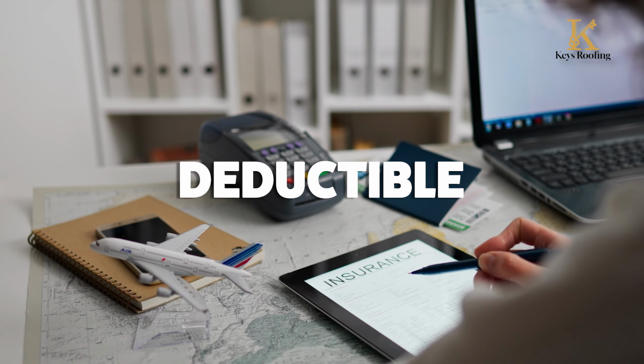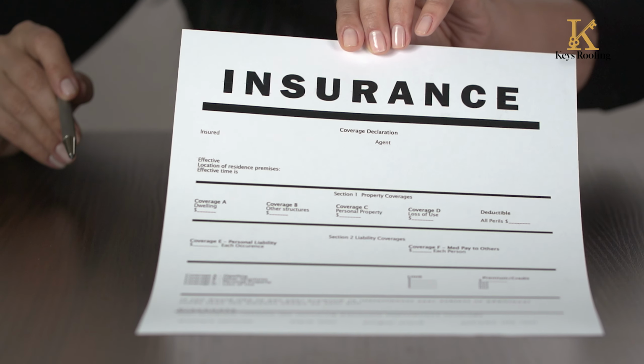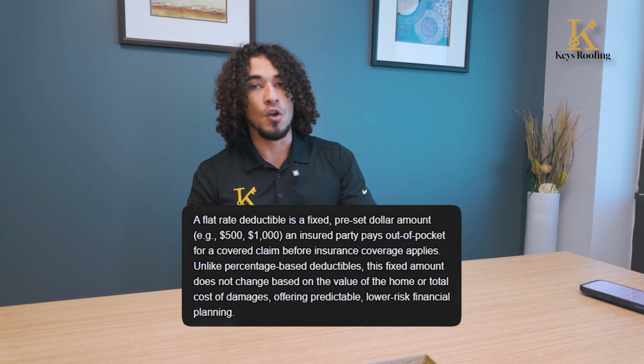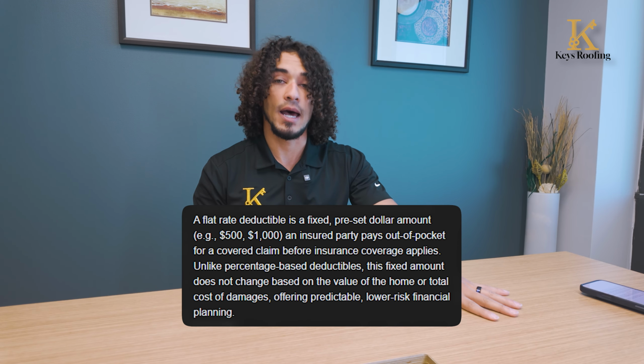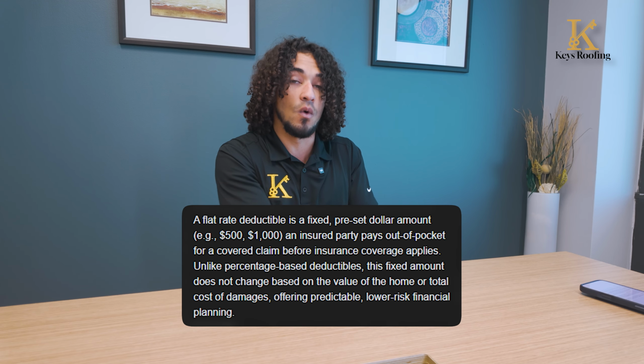So number 3 is deductible. A deductible is your contractual agreement with your insurance company that you pay to be able to get the insurance work completed. Now, there's 2 different types of deductibles that we're seeing out here in the market nowadays. You have a flat rate deductible, meaning that no matter the amount based on the policy or based on the storm damage, you're only gonna pay this one flat amount. If it's a $100,000 claim, a $500,000 claim, if your deductible is $1,000 for wind and hail, that's what you would pay for a wind and hail deductible.